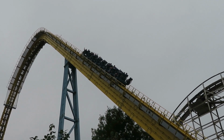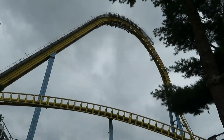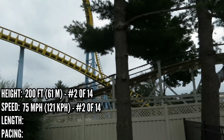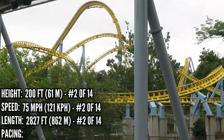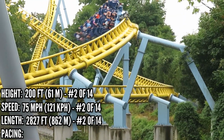After racing to the top with that fast cable lift, Skyrush stays low to the ground with turns and sharp airtime hills. It's second in height and speed, featuring a 200-foot drop and maxing out at 75 miles per hour, but I was very surprised to see it rank 2nd in length. This feels like a short ride to me, and I thought Lightning Racer and maybe even Fahrenheit would beat it, but there it is, up in 2nd place.